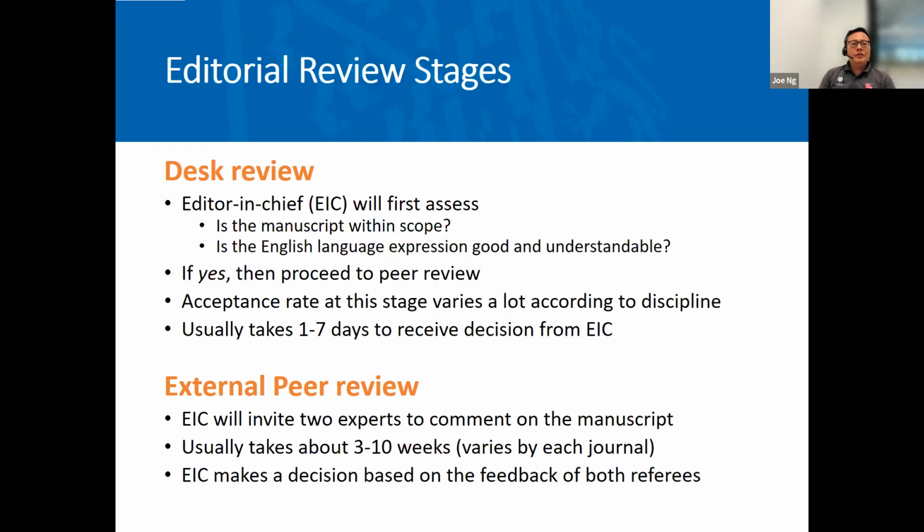So in terms of the review stages, actually there are two stages. The first stage is desk review. The second stage is external peer review. Okay, at the first stage of desk review, when you first submit online or through an email your paper or manuscript, the editor-in-chief will assess. Okay, they will assess it. They will look at the manuscript and they will think, okay, is this manuscript within the scope of the journal itself? And then they will also read a little bit of the abstract introduction, and maybe if they have time, a bit of the conclusion too, okay, to check if the English language expression is good and understandable. And if they think it is good and suitable, is within scope, and they like the paper, then of course they'll send it out to peer review.